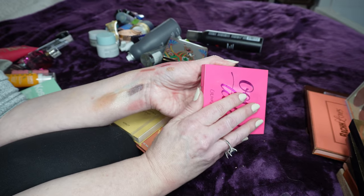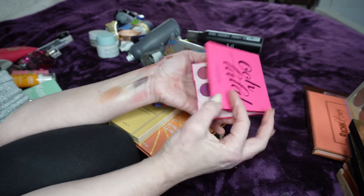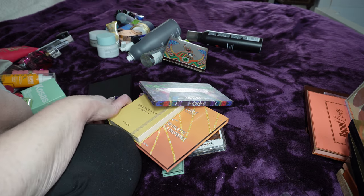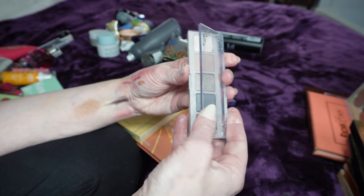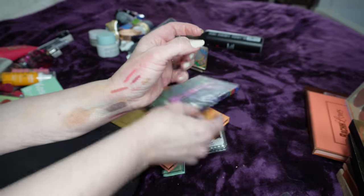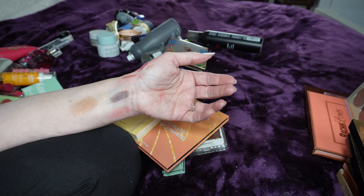The last few from ColourPop are the Ooh La La, which is pink, bright pink. That one doesn't work very well on my eyes. Kind of makes me look a little bit sick. This one is the Ballad one from ColourPop. Somebody just got in the shower, wouldn't you know? And this one is the Misunderstood one, the Disney Villains one. And that one is going as well.